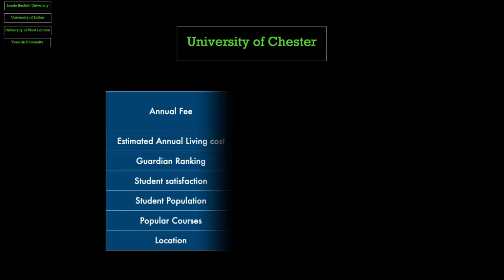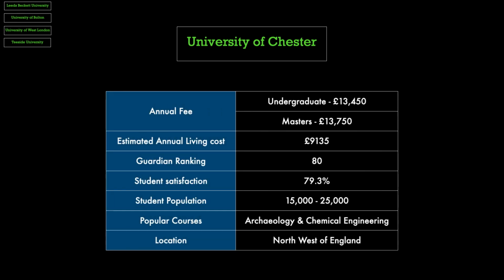Now let's go on to the final university, which we have as University of Chester. The University of Chester was founded in 1839, and since then it has provided quality education to local and international students. Through my research, I saw that every year hundreds of international students are reported to enroll at the university just because of its affordability. So it's definitely worth considering in your list.